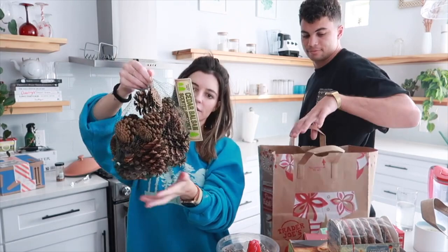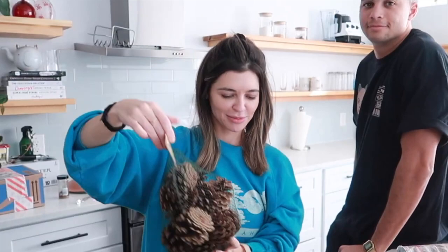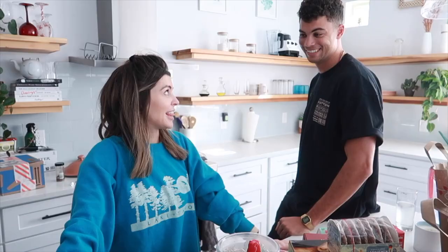And I also got, I know my mom always had bowls with pine cones and stuff in them and they smell really good. They smell like cedar, balsam, scented pine cones. So yeah, that's our Christmas haul. I'm ready to eat. Thick Christmas.